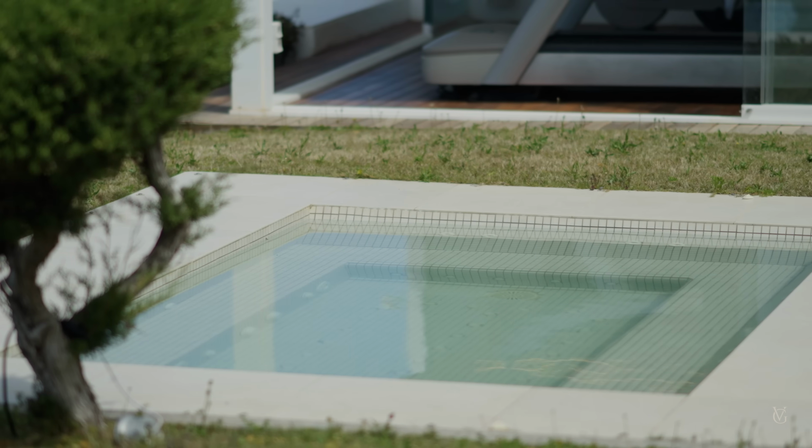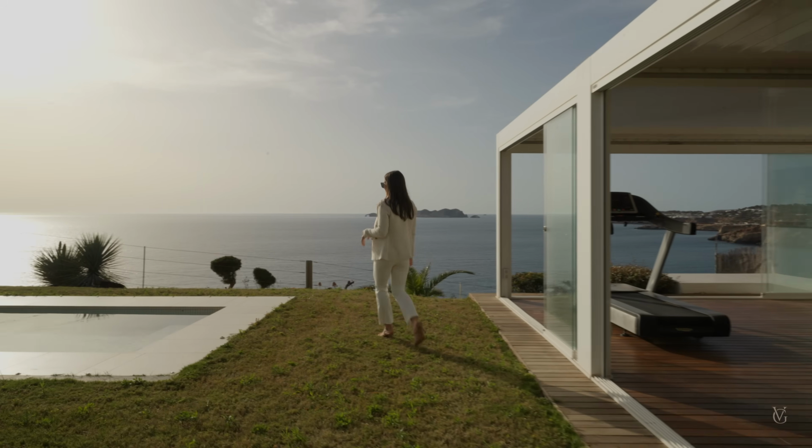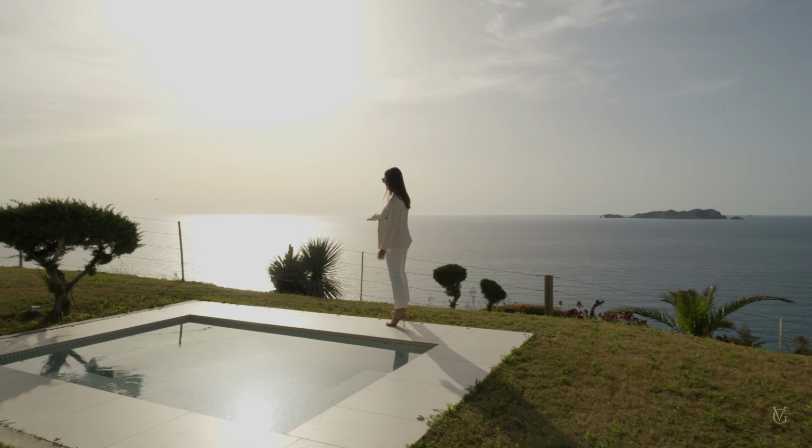Now here we find ourselves in the fun part of the house. First thing, you have the jacuzzi with all its bubbles. Dima, coming through here with me. It's a real jacuzzi? It's a jacuzzi, and voila, we also have a cat.